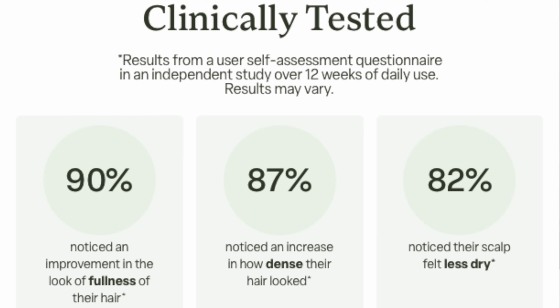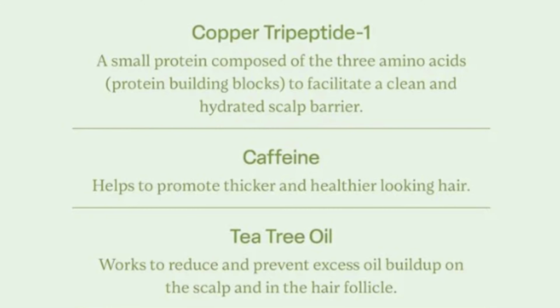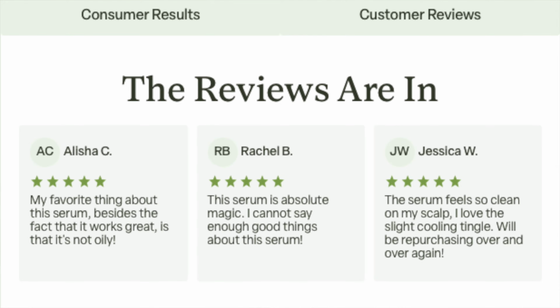In fact, in an independent study over 12 weeks of daily use, 90% of people noticed an improvement in the look of fullness in their hair, and 87% of participants noticed an increase in how dense their hair actually looked. This is formulated with amino acids, caffeine, peptides, and rosemary oil, and this serum that's designed for thinning hair works to reduce product and oil buildup and promote a clean and healthy environment for your best hair.